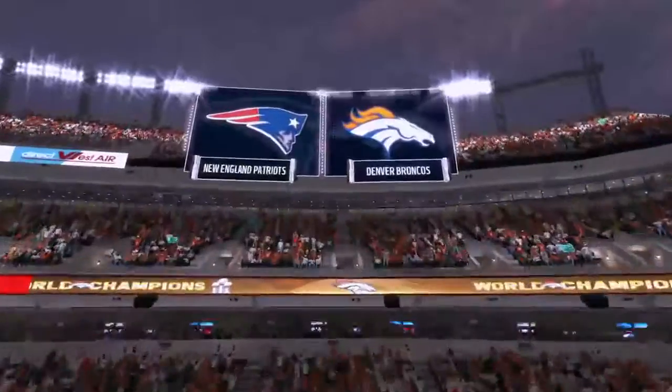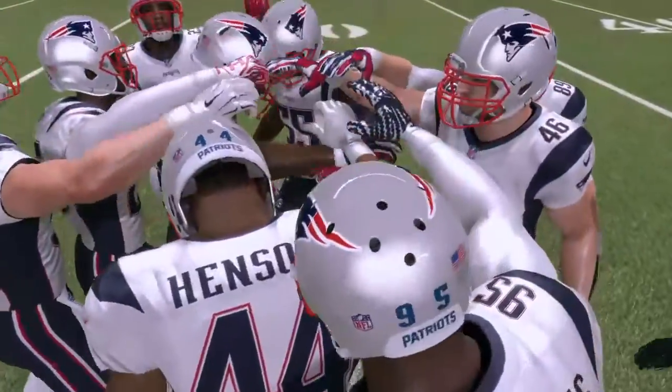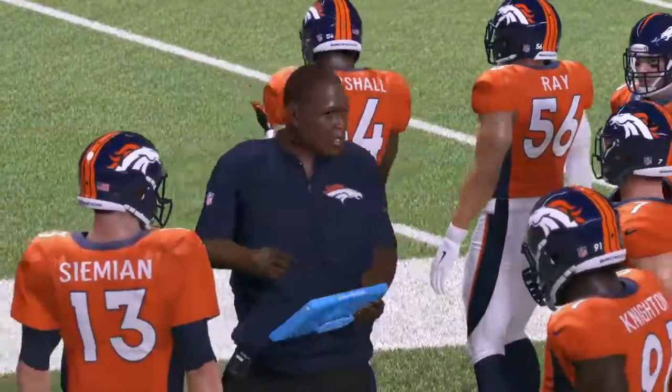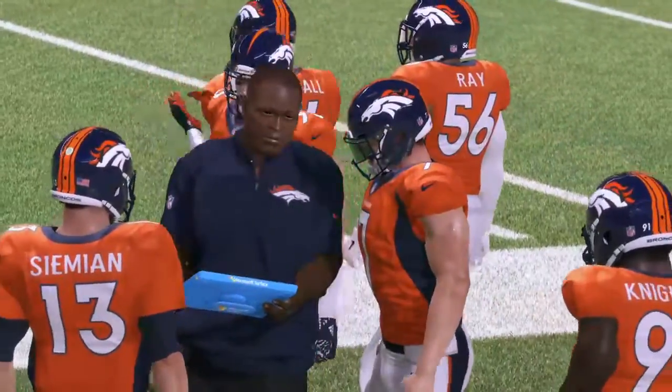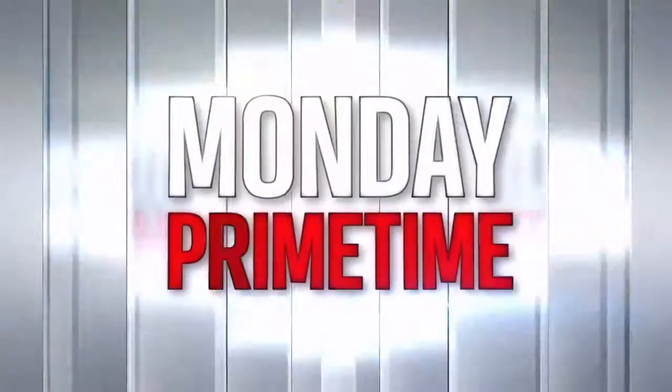So, with the call of this Week 16 matchup, let's hand it over to our commentators, Brandon Godden and Charles Davis. Okay, Larry, we are located a couple miles west of the Colorado State Capitol building here in downtown Denver. Tonight, we've got one last present under the tree.